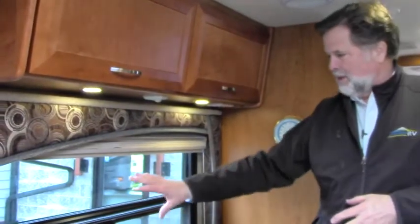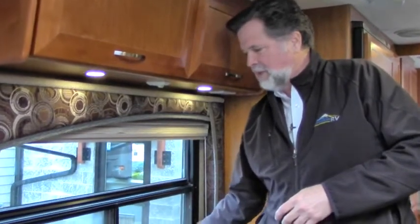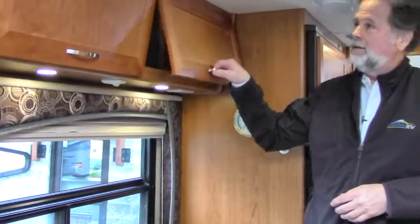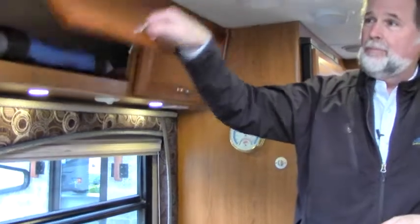And when it's down, you've got a nice open window here with a great way of cross ventilation. All your windows open from the bottom, so you can have them open when it's raining outside. Again, the quality of the cabinetry is really obvious in this motorhome.